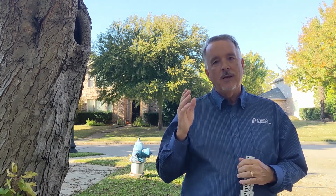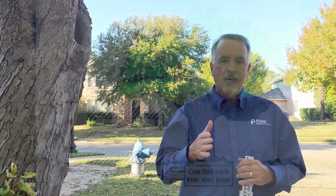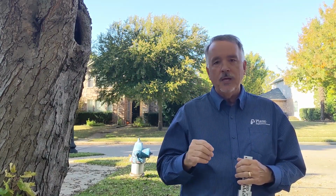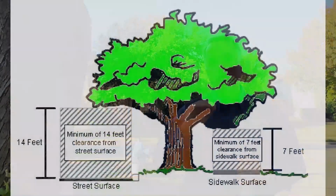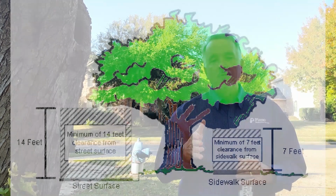In terms of the alley, we want to make sure you maintain the trees 14 feet over the alley and 1 foot back from the edge. In terms of the street, we want to make sure you maintain the street limbs at least 14 feet, even with the edge of the curb.